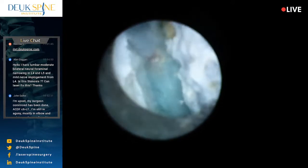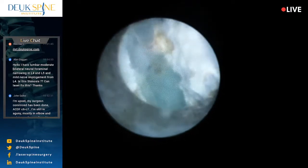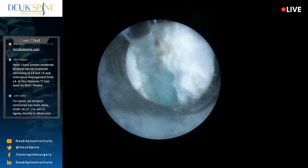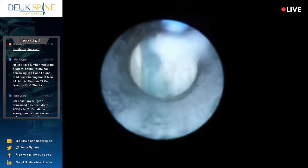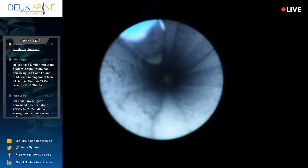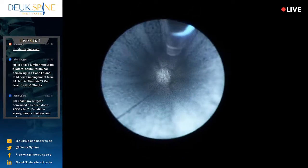So the nerve root, remember, is exiting right here. So we want to be just super careful that we don't get it with the laser. It would be a bad day, a really bad day. I don't see anything in the foramen. There's no more chunks. I'm going to go to the other side. We're about 3 minutes from finishing.